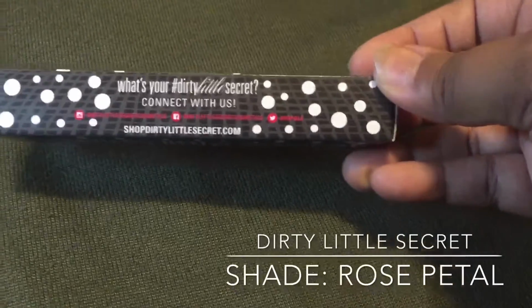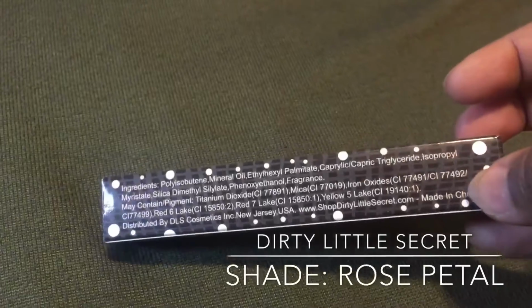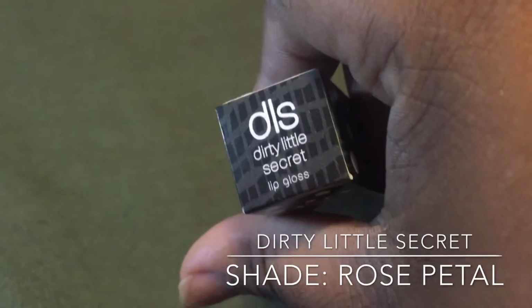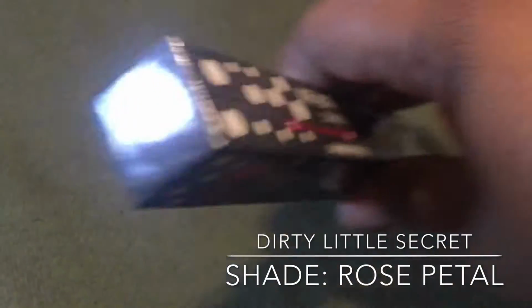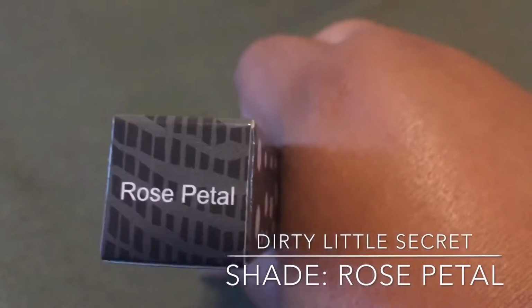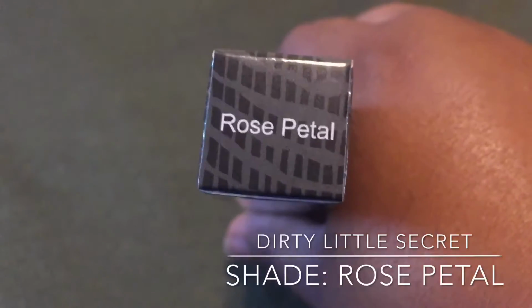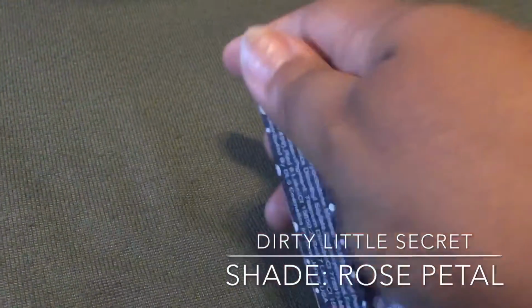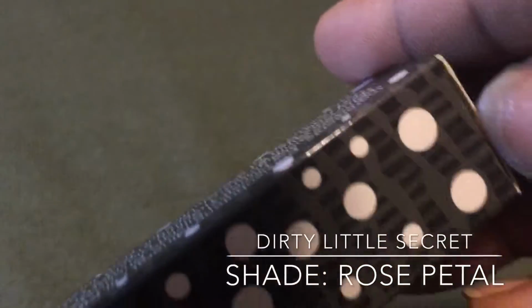Alright, next up I have this lipstick from, actually I believe this is a gloss. This is from Dirty Little Secret. On the box, it's so cute. It has the social media. It's nice and, you know, dotted. It has their own little style on it. This is the shade Rose Petal. Now, I was a little disappointed when I opened this up. I'm probably going to struggle to open this one, too. Yep, here I go.